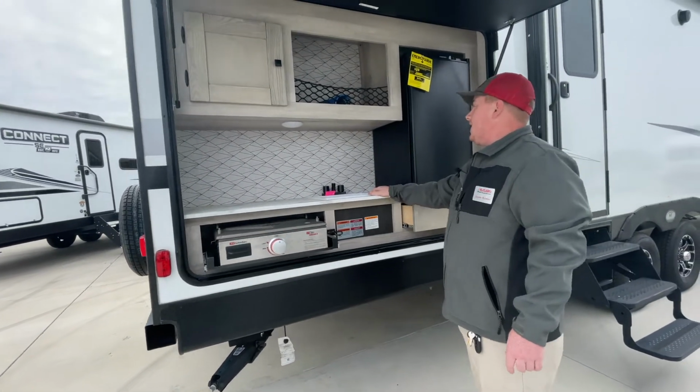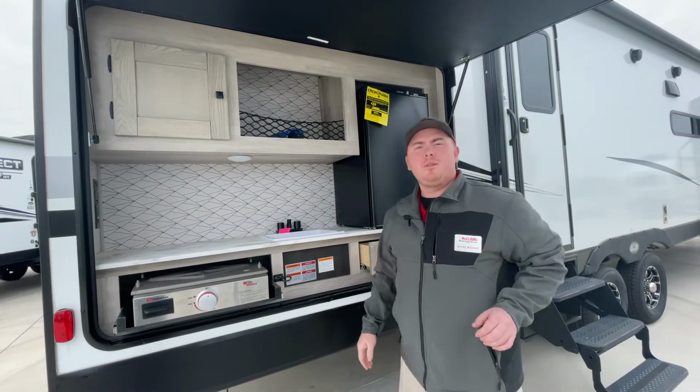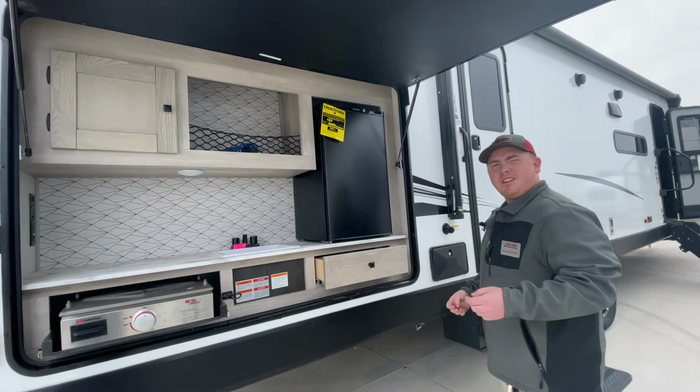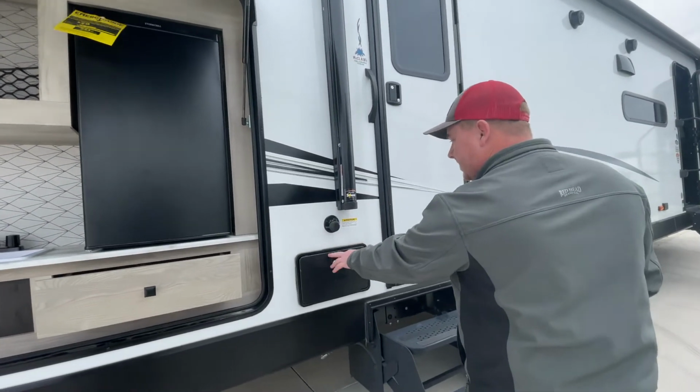Got an outside sink, clean off your fish. It's a good thing. Got a little fridge, as much Dr. Pepper as you want. And if you want to share it, if you don't want the fridge, I'll take it. Just let me know. I will gladly take it. You don't have to take it home. Come on this way. Outside shower right here.